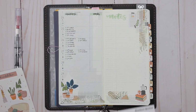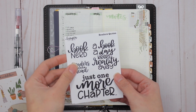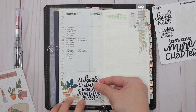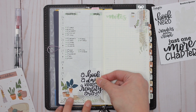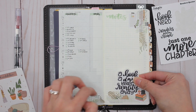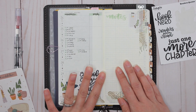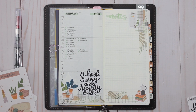The last thing I'm going to add in here is one of my readers' quotes. Not the just one more chapter, but the book a day keeps reality away. I totally agree with that. And actually, now that I put that down there, that's definitely going to block that washi. But I don't want to take away note space, and there's space here. So you are going right there. And I could have used the clear one, but I actually don't mind the white. All right, not too bad.